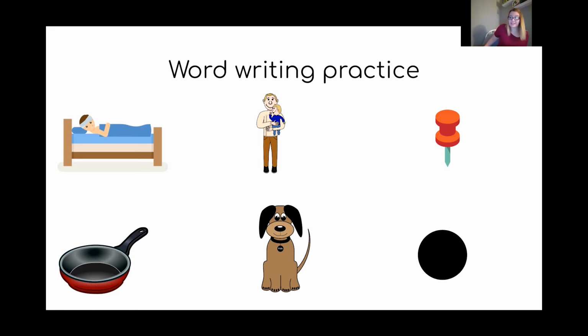Let's see if we can write down which letter goes with each sound. The word we're writing is nap. Go ahead, get your piece of paper and your writing utensil and write the word with me. Our first sound is N, which is the letter N. Our second sound is A, which is the letter A. Good job, boys and girls. And our last sound is P, which is the letter P.